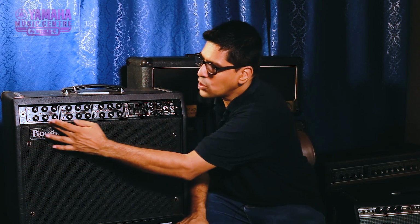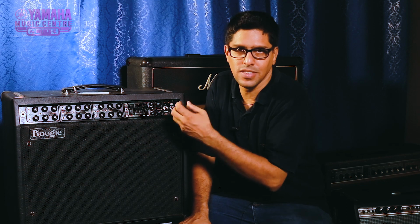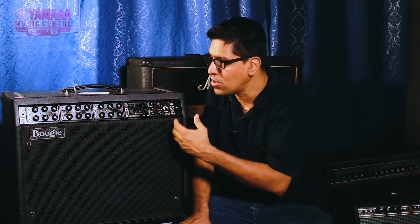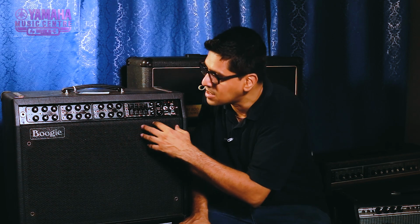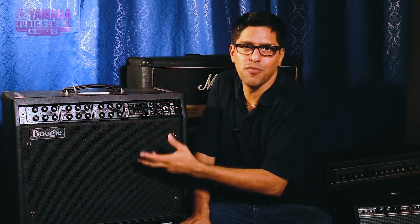The inside is very complicated because you have all the components on a tight board, and if you look at the front of it, you have so many options which would take at least 2 weeks or a month to study and to get the best tones out of this amp. For me, it's like a Boeing plane because of the options and the different tones it can offer you as a guitarist.